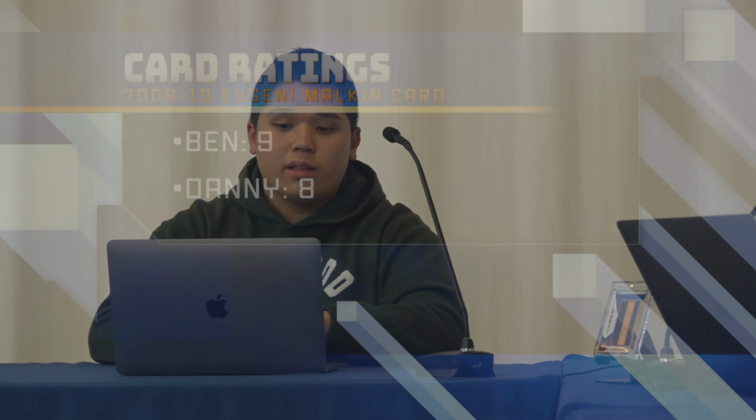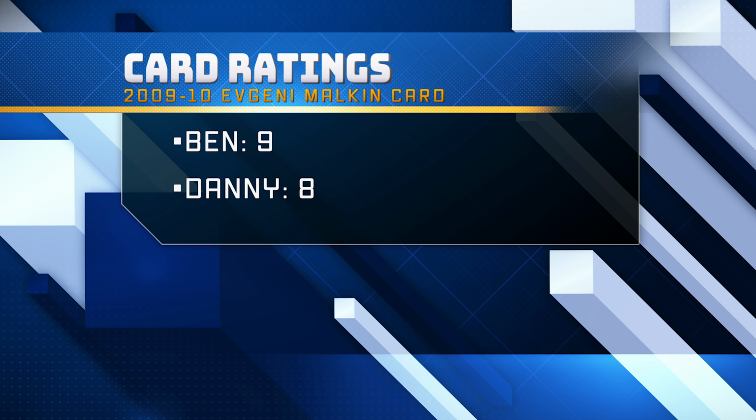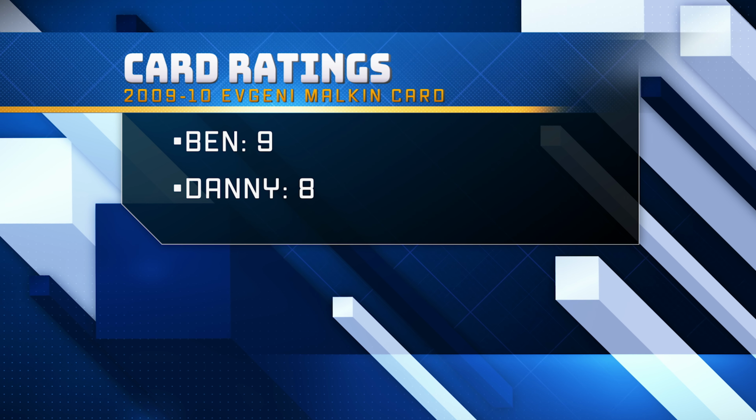Danny, what are you thinking? For my rating, I'm going to give it the same as the first card we brought up, at 8. The card itself looks gorgeous. The splotches aren't as bad as the second one we brought up. It looks nice overall. The number patch, the game worn, not game worn, and the auto just works well. What's our next card, Ben?